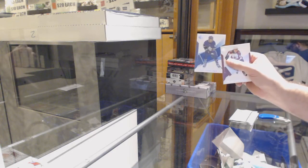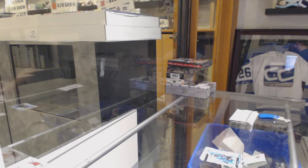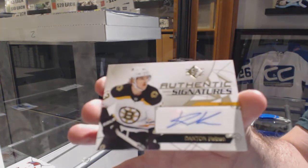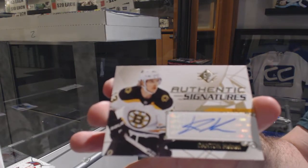Purple of Jake Gardner. That's probably why. Profiles of Brent Burns for the Sharks. And on authentic signatures, Danton Heinen. This is a good autograph. Danton Heinen auto.